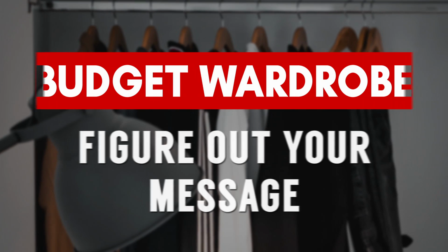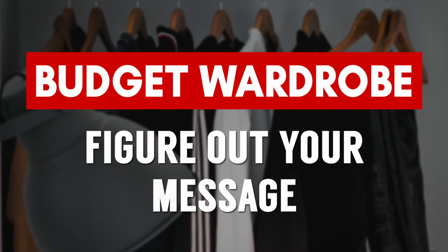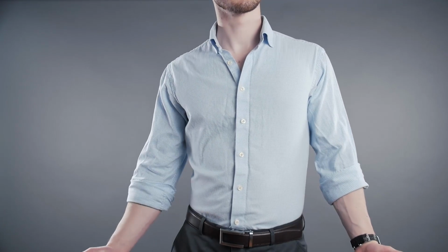The first rule in building your wardrobe inexpensively is determine what type of message you want to send and then send the appropriate message with your clothing. You are a brand, and if you don't understand that, guys, you're going to make a lot of mistakes. People make judgments based on the way you dress. Before you buy anything, you want to make sure, is this sending the message I want to send?